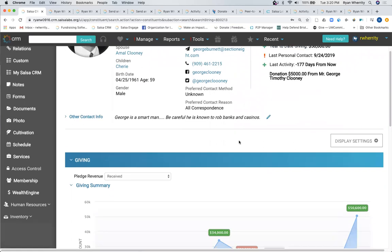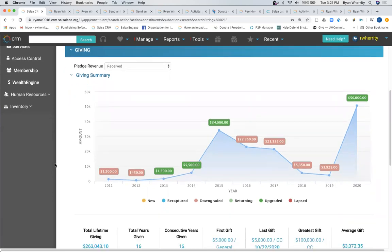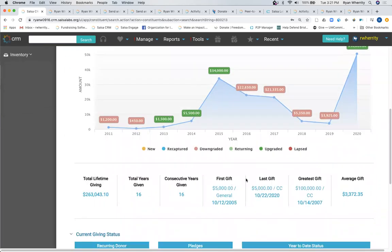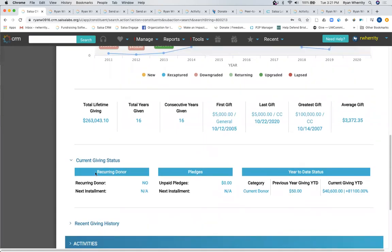Okay, from there, if we scroll down on his screen, you can see his individual giving summary within here as well. So just a visual representation, of course, of his donations over time. So year to year, if he has given more, upgraded, downgraded, lapsed, or returned. Breakdown of things like his first, last, greatest, and average gift amounts. And then for our fictitious donor, George here, he's not a recurring donor, although if he were, you'd be able to see what his next installment is set to process, if he owes us any pledge money, and then his year-to-date status.